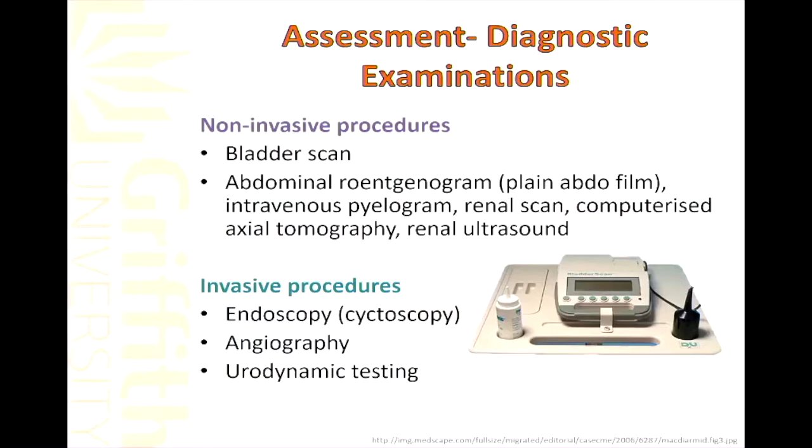Coming down into the invasive procedures, an endoscopy is any look into a hollow organ. So sometimes we talk about endoscopy in the bowels, we can do it in the stomach. With endoscopy, we're really talking about the endoscope, which is the fiber optic camera.